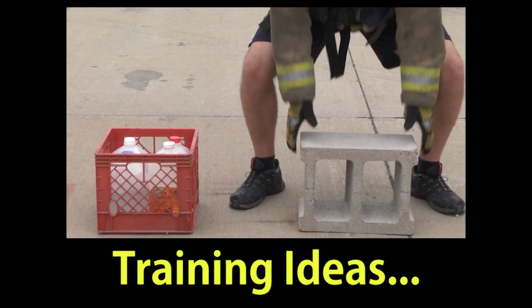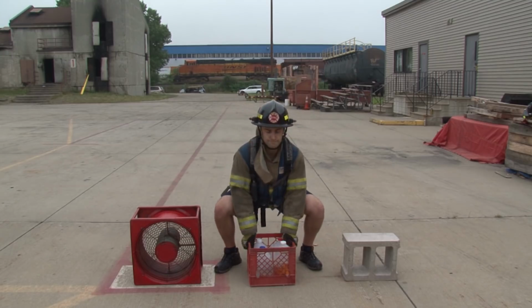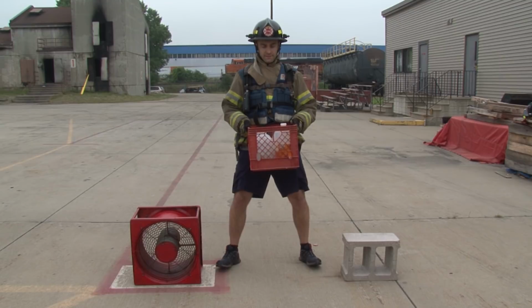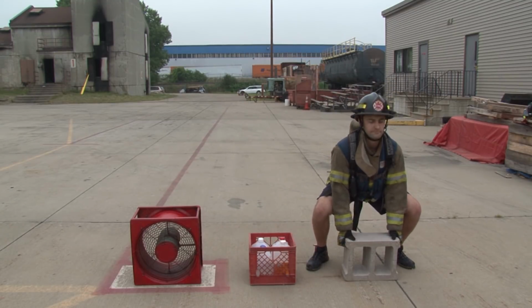Training ideas. Possible items to simulate the equipment carry are a milk crate with weight in it, a cinder block, a case of water, or a storage container with a lockable lid. Practice lifting items off the ground using proper technique, then carry them the specified distance.